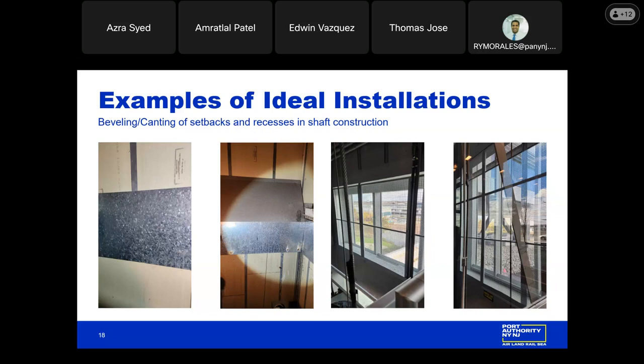And the two images to the right, these glass hoistways, which had the ANSI marking, but it created a very large setback due to the mullions and the construction of that glass. They remedied that by putting this wire mesh fencing, if you will, to create a vertical facade, and now it's no longer a ledge or a setback. You can't stand on it. It's durable. So these are some examples that meet the code for beveling of ledges. Next slide, please.